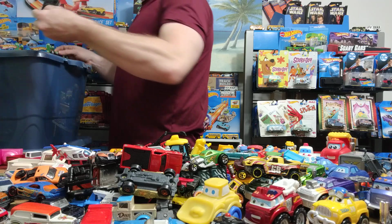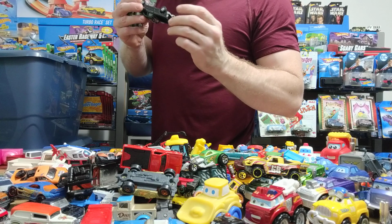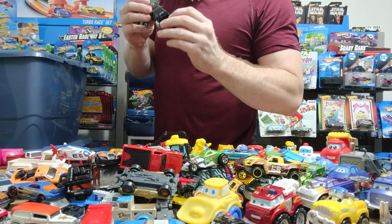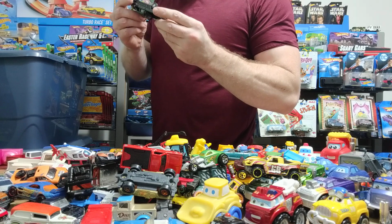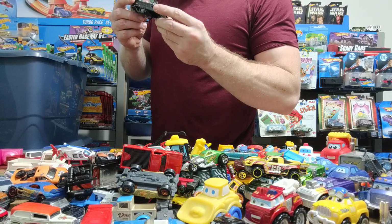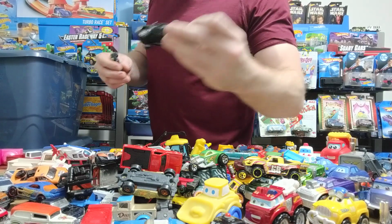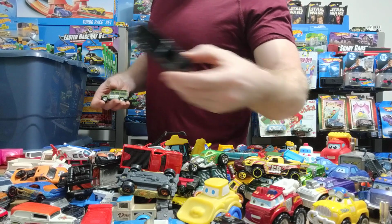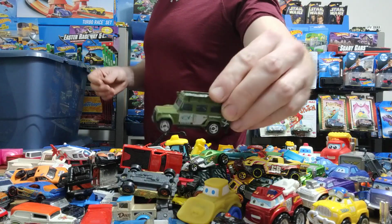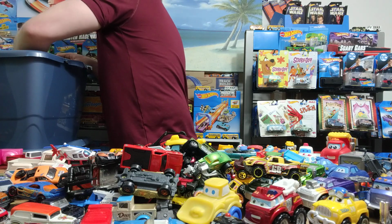A big full-size Dodge. I'm making sure this is not an M2. It is a definite collector car. It's got the rubber tires and the open hoods and stuff. I don't know what that is, but it's kind of beat up, but it's still a pretty cool vehicle. Matchbox Jeep. Most of these cars are in like new condition though.